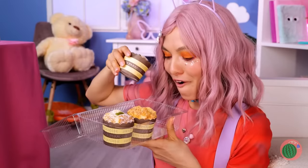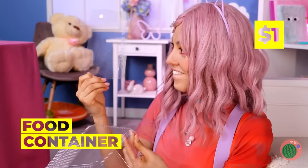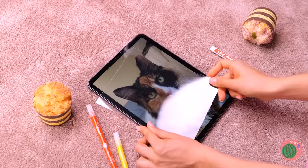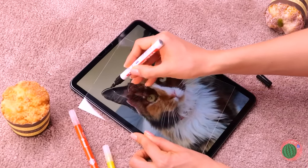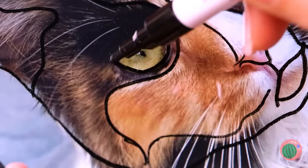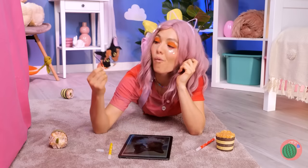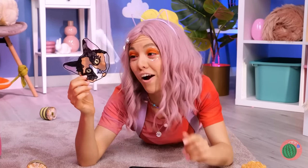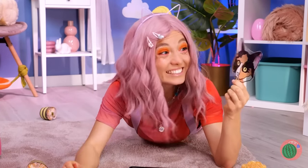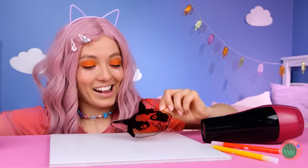But first, let's have some fun with the container. We really just need the bottom. It works even better than tracing paper. Draw the outline and then color it in. When you're finished, cut it out. Leave some room to punch a hole in at the top.